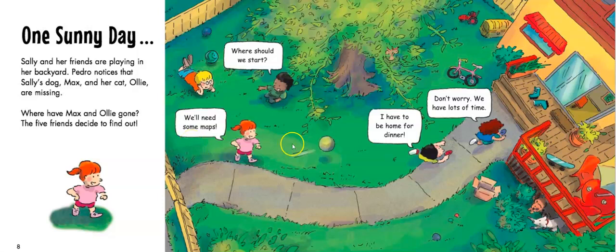We'll need some maps. Where should we start? I have to be home for dinner. Don't worry, we have lots of time.